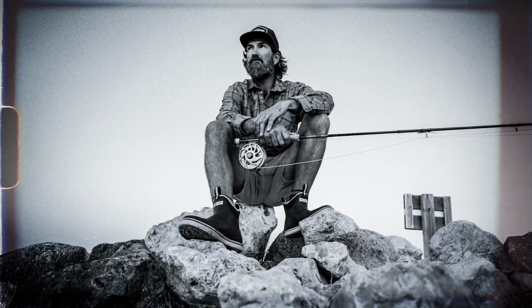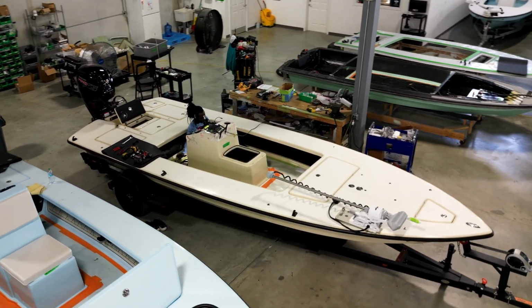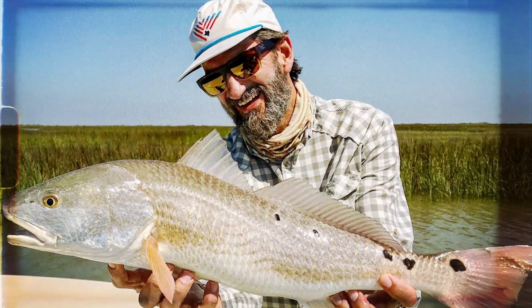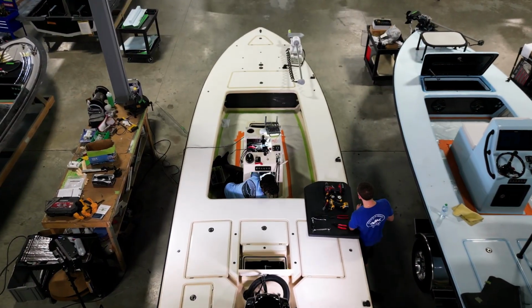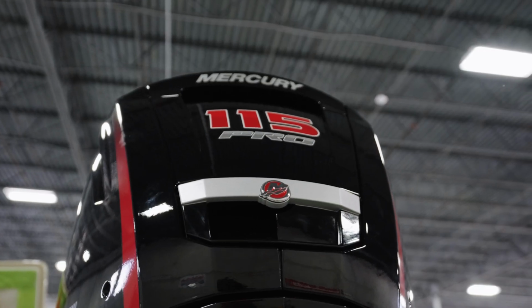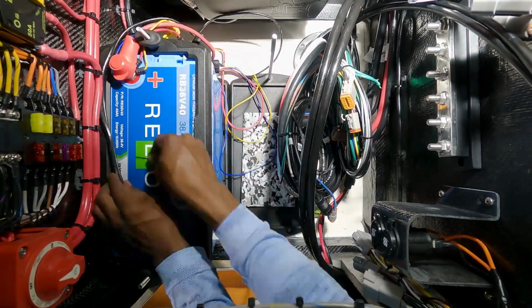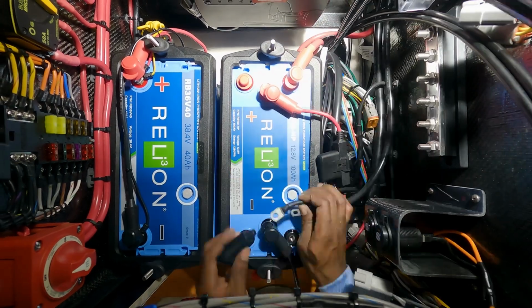JT Van Zandt is one of our brand ambassadors here at Chittum Skiffs. We just built him a brand new model boat. It's a 21-foot, 2-degree tunnel hull. JT represents us out in Texas, and we outfitted it with our favorite package of stuff: Mercury engine, Simrad electronics, RELiON batteries. We feel this is going to be an awesome setup for him out in Texas, and it's something that he's going to be able to rely on.